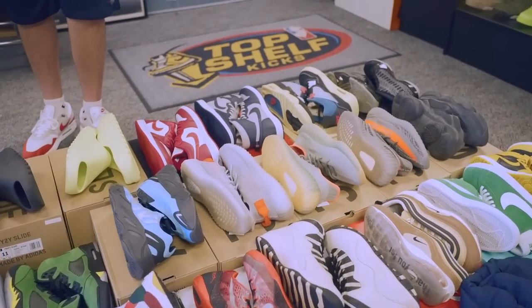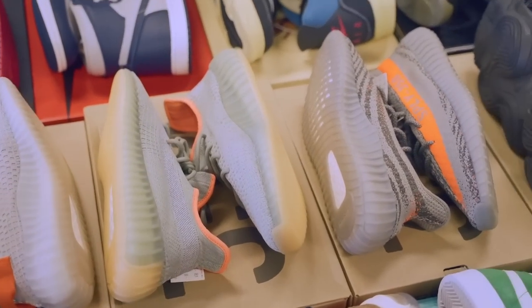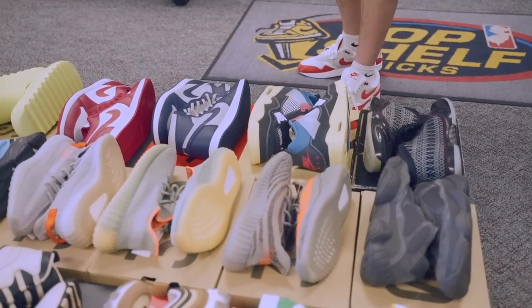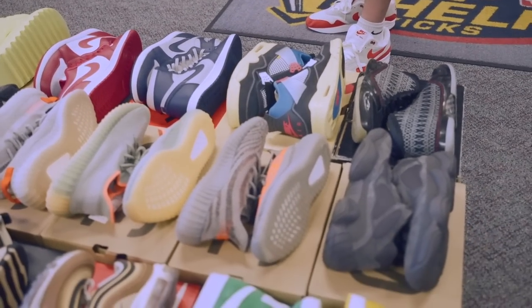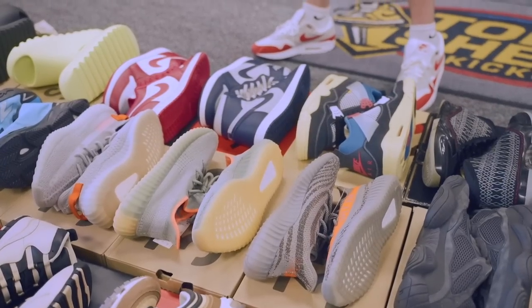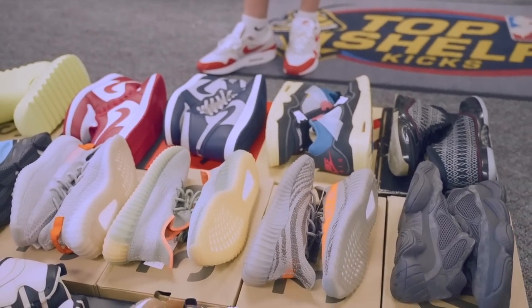Obviously we got this Yeezy line again because of this Yeezy Day Yeezy restock. Everyone thinks Yeezys are just quick flips. A lot of these Yeezys aren't quick flips. We're obviously trying to get rid of Yeezys. We do say they don't sell well for us. The thing is, they don't sell well for us at the price that you guys think.